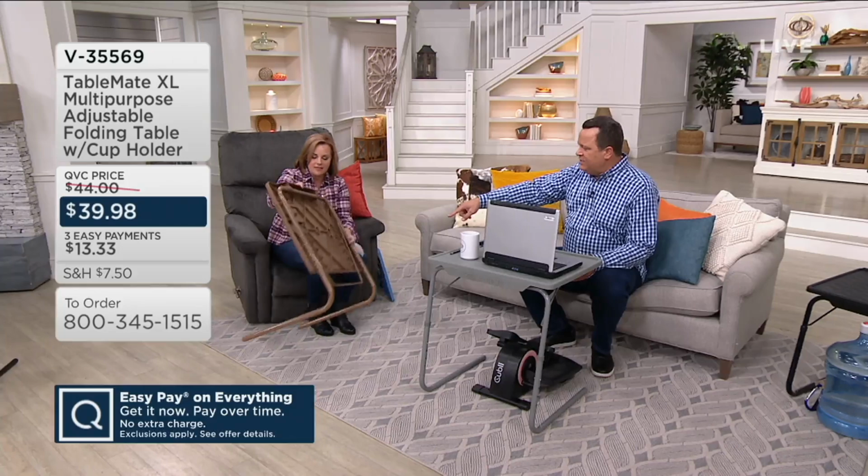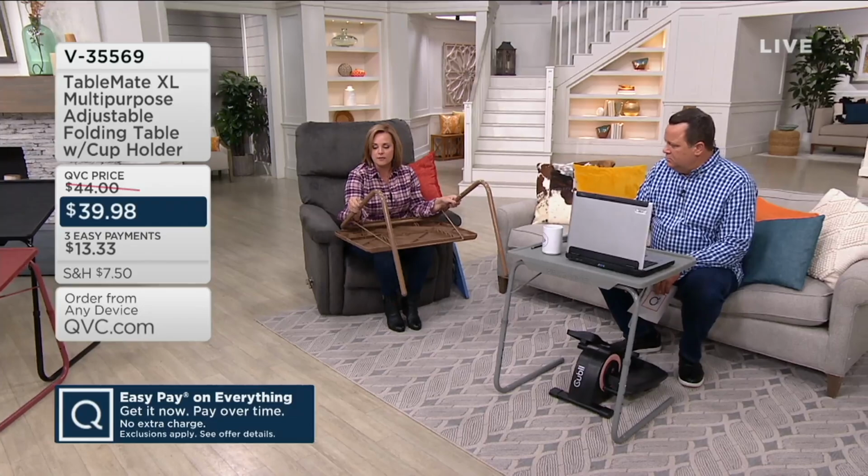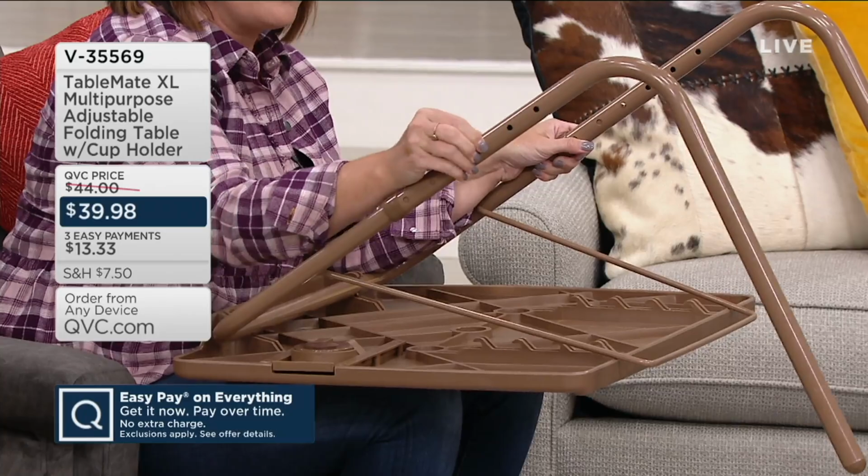So he puts it in a semi-folded position. Then it's always there. Then you can pull it out. So the convenience of this is the ultimate. Being able to adjust it with no tools, you just squeeze the pin, and you can adjust the height that you want based on whatever chair or bed or wherever you are.